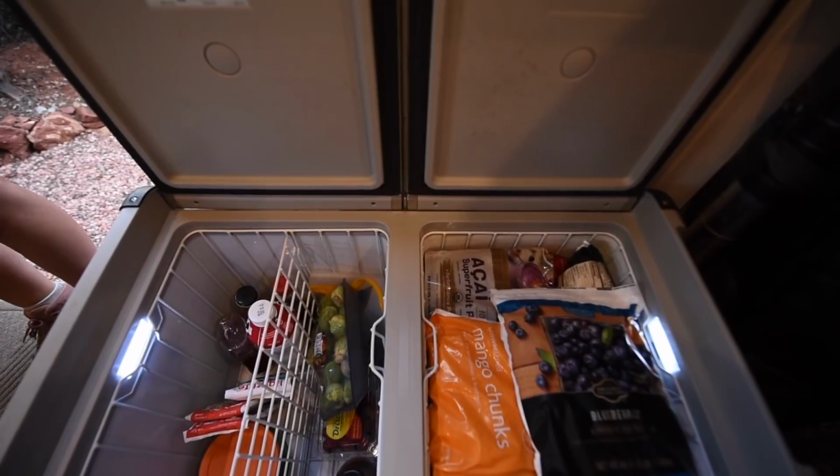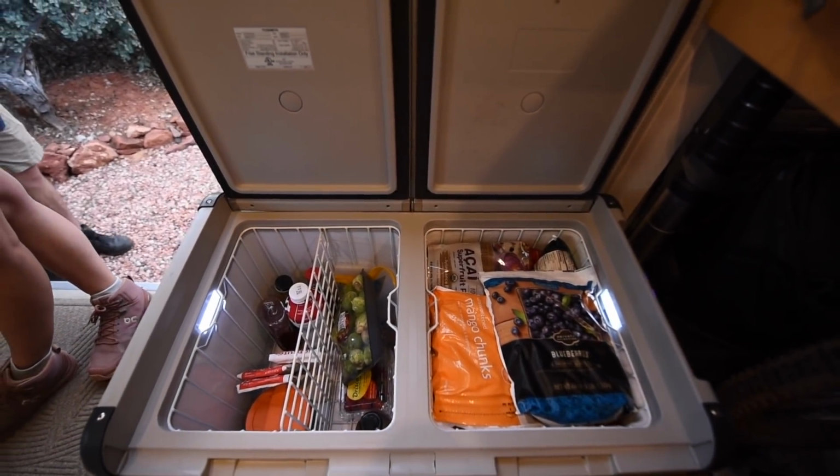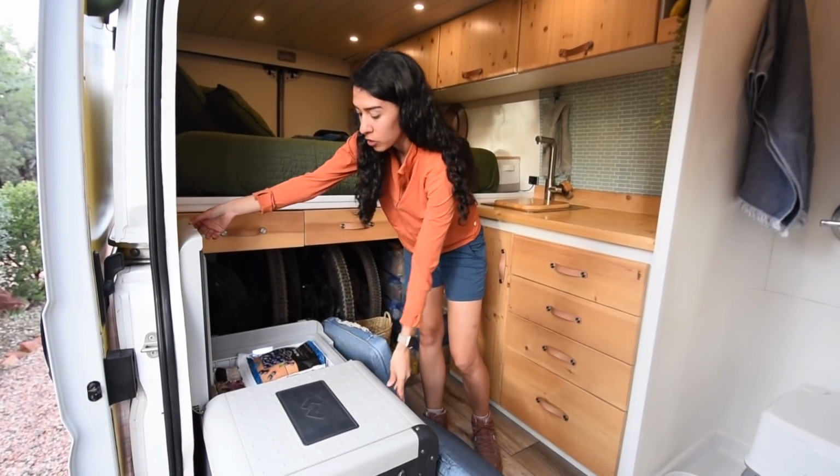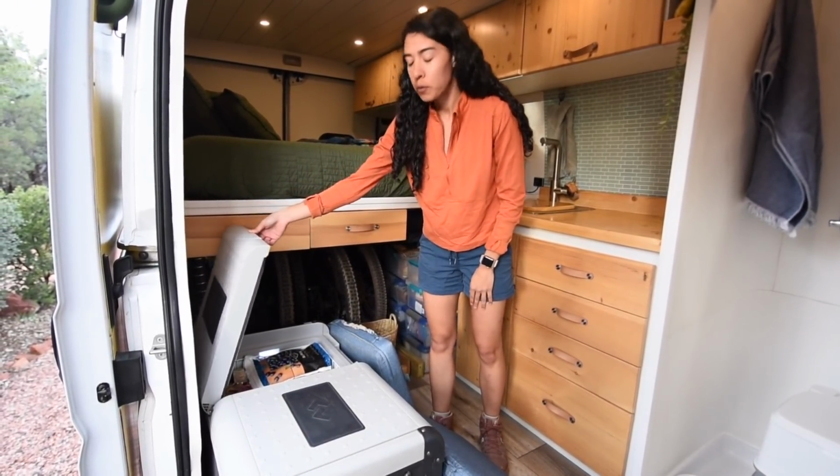The right side is freezer, and between the two we can store over a week's worth of food in here easily. The freezer is actually really big. We make smoothies every morning, so that stores all of our frozen fruit.